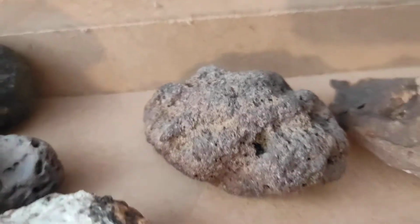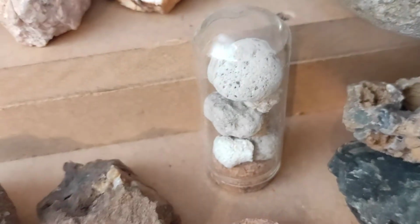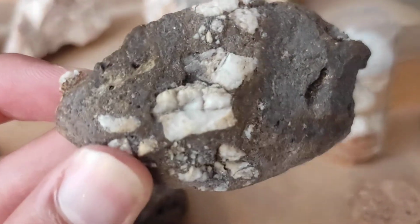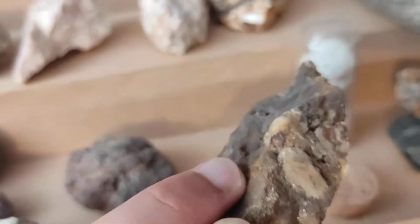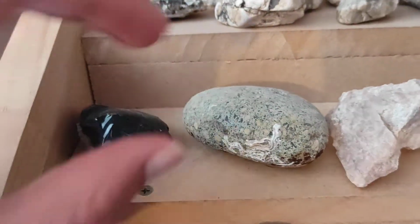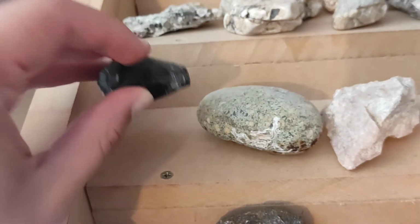And then we have some scoria from the central North Island. And then this, I believe, is a pillow lava with some sort of crystal. I don't actually know what crystal that is, and I picked that up also in Golden Bay. And if we move up here a little bit, we can see that I have a nice piece of obsidian, just standard obsidian. I got given this by a friend.